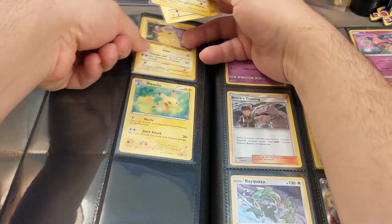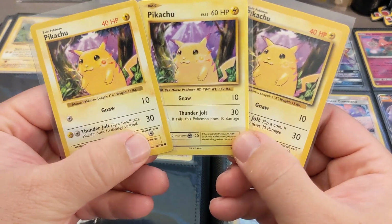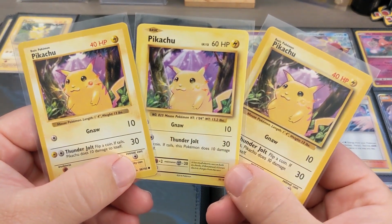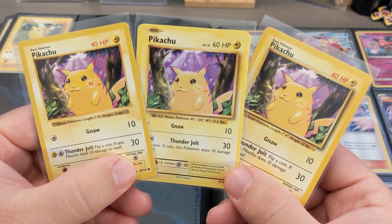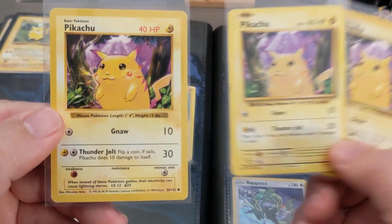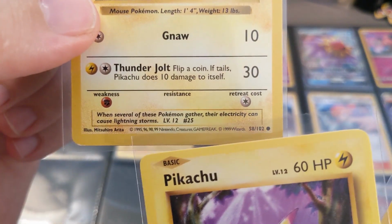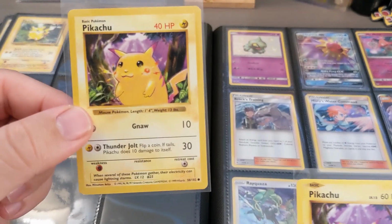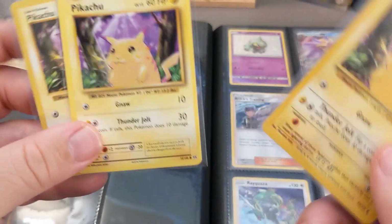I also have another Pikachu example here. For these Pikachus that I'm holding right here, starting off on the left, we have the Red Cheeks Pikachu shadowless, the XY Evolutions Pikachu that has yellow cheeks, and then we have an actual base set Pikachu on the right, and that has the yellow cheeks. That's just a base set unlimited, and you can see the shadowing on that box. So the most valuable one for sure is this Red Cheeks because it is shadowless. I was looking at sales of this card in PSA 10, and it is crazy expensive, several hundreds for sure. And just having a nice PSA 10 base set unlimited Pikachu is actually a very nice card to have as well.